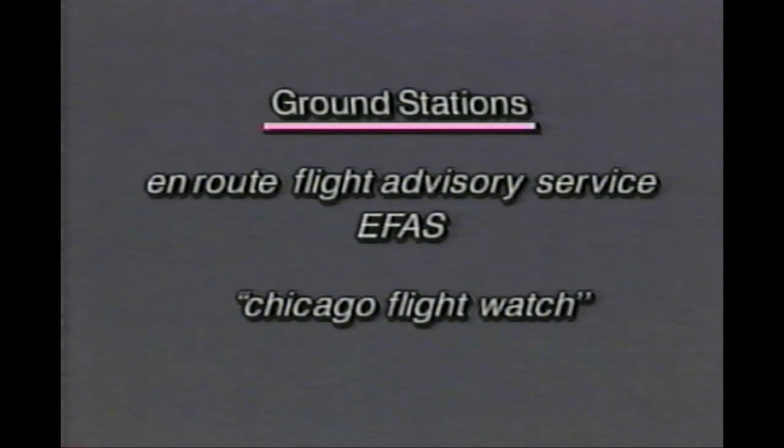Generally, the prefix N before the airplane's call sign is omitted, and the make and model of the airplane is sometimes stated. For example, Cessna 12345 or Cessna 172 12345. Ground stations have call signs too, or you might say names. For example, Miami Flight Service Station is called Miami Radio. An FSS, or a flight service station, that has en route flight advisory service, or EFAS, is called Flight Watch, like Chicago Flight Watch. And the frequency will always be 122.0.